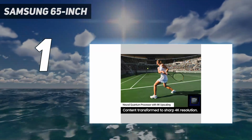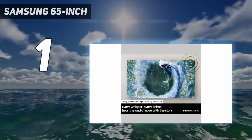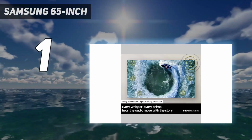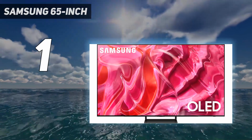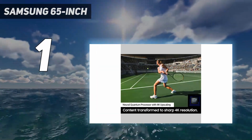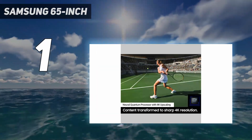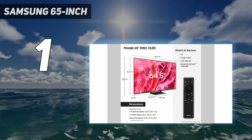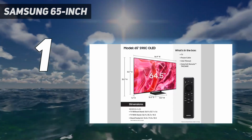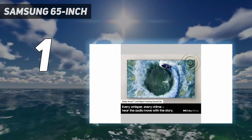Unfortunately, it doesn't support Dolby Vision HDR, it instead supports HDR10+, a similar, albeit not as widespread, HDR format. Otherwise, it's a fantastic TV with a great selection of extra features. It supports Bixby and Amazon's Alexa voice assistants, and its Tizen operating system is fast and easy to use.